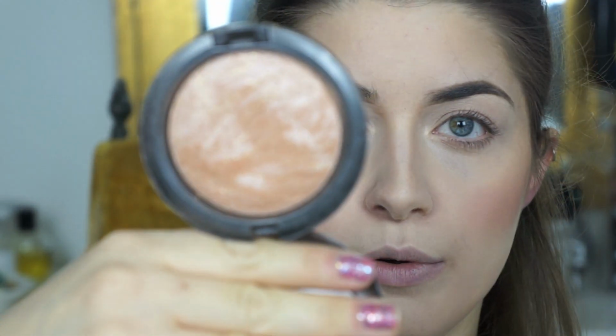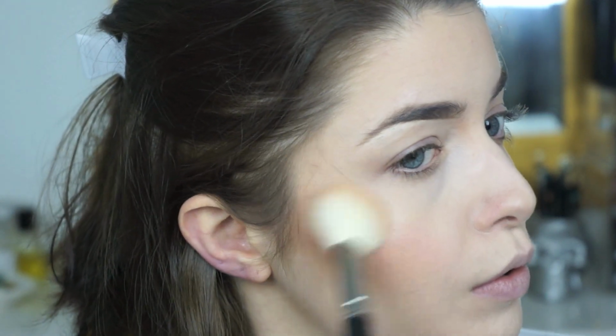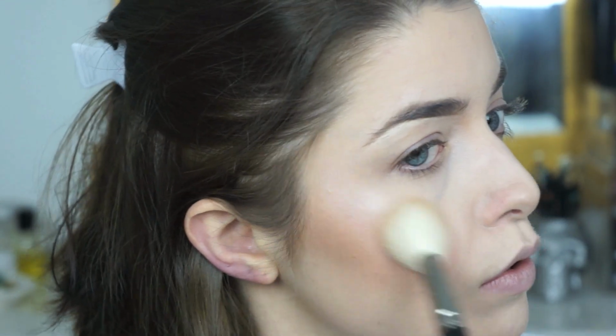And this wouldn't be a Kylie Jenner look without some highlighter, so I'm going to go in with MAC Soft and Gentle, and I'm going to apply that on my cheekbones. And on my Cupid's bow. And down the center of my nose, a little bit on the chin, and a little bit on the forehead.